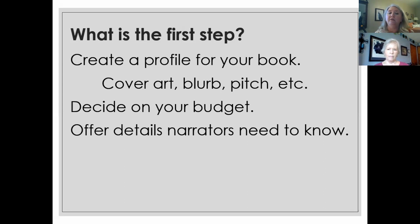You're going to need to offer the details to the narrator that they're going to need. Little Black Dress is the one that I have finished and available, and I knew that this was going to be a challenge. I did not go with the $50 an hour because I knew that my narrator was going to have a challenge. Whoever she was, she was going to have a lot of work to do because half of my characters are American, and half are French, Russian, and British.